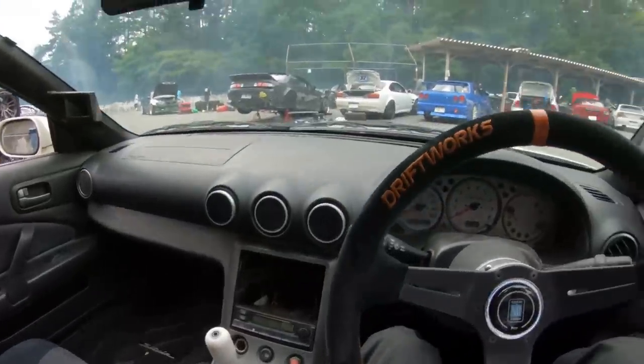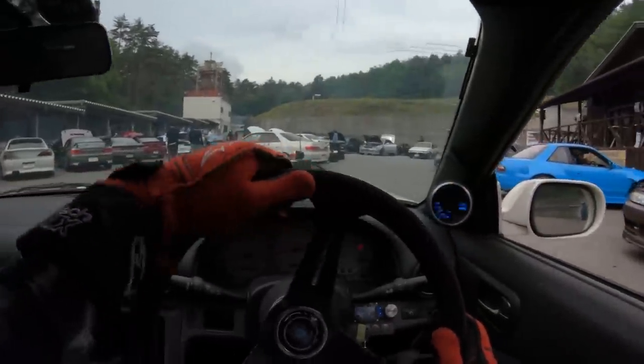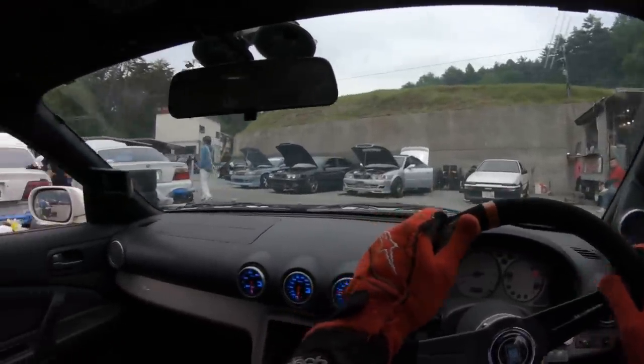All right, last session. I didn't change the tires because they still have a bit of meat on them. If I put a fresh pair on, I'd probably get a little bit of a flat spot, and driving back in the express where the flat spot is not fun. Because it just goes like that.